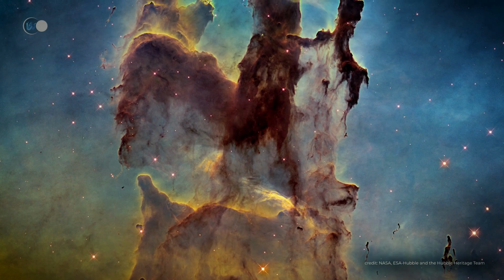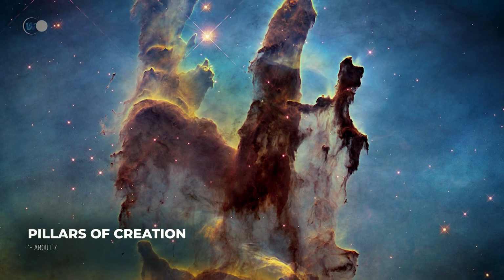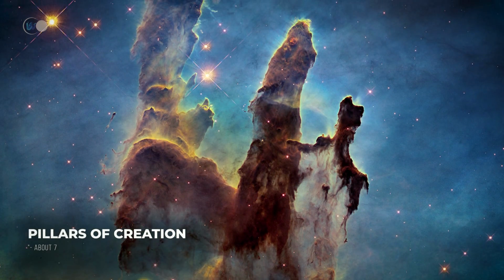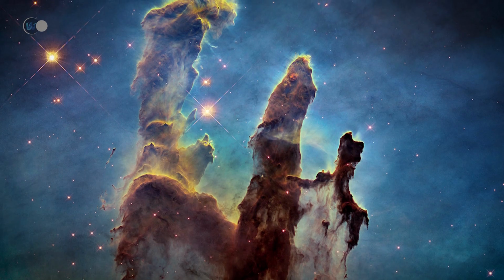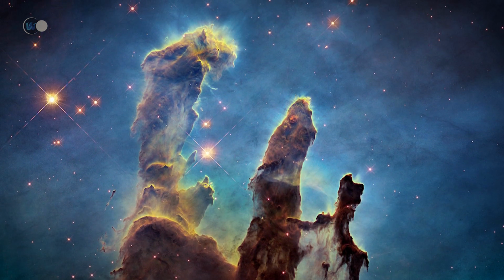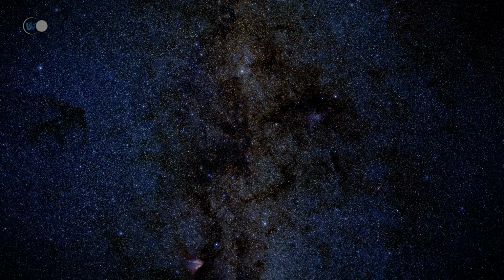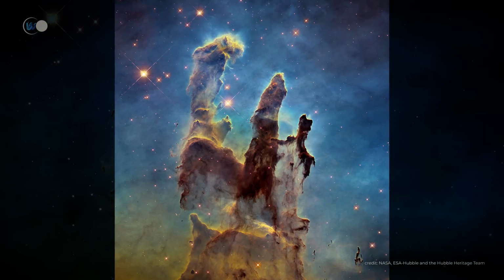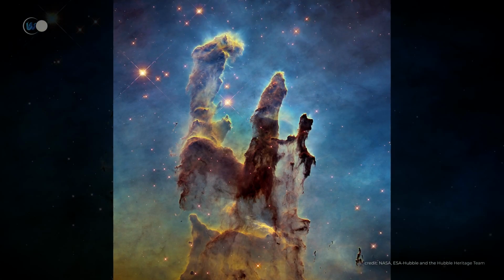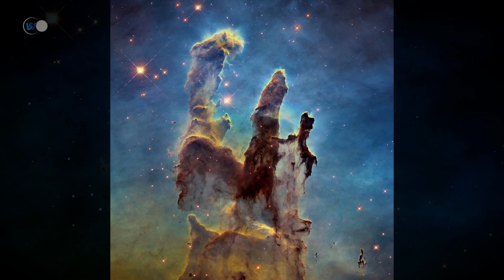Here's an image of the so-called Pillars of Creation in the Eagle Nebula, or NGC 6611. These columns of interstellar dust are in fact a star-forming zone at the heart of one of the most productive star-forming zones in the Milky Way. This photo dates back to 1995. It was taken by the Hubble Space Telescope, the predecessor of the James Webb, which was launched in 1990.